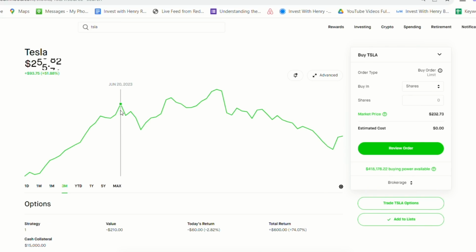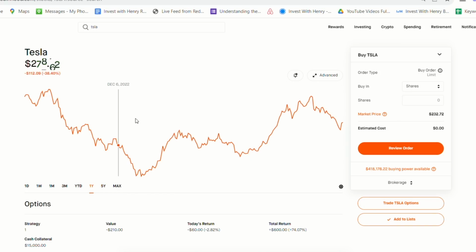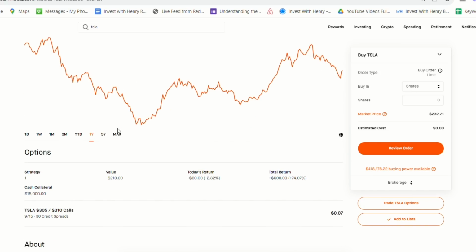It'll go up a lot and then it'll go down and then up a lot. And this stock does have some really big swings. I mean, if I go to the 1 year chart, this stock is swinging hard, okay? So buying an iron condor, or a debit iron condor, is going to do very well. In fact, you can see right here, I have a partial iron condor that I've sold.